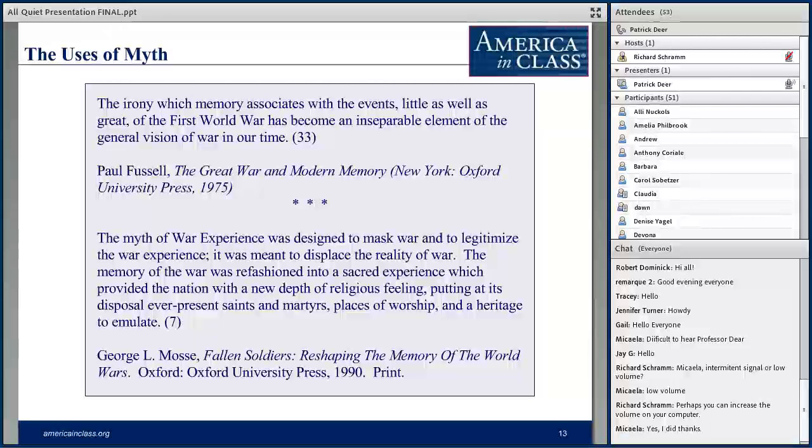I'm also going to be pushing back a little bit against Fussell's version of the war, which has to do, as this quotation says, with irony. World War One is the event that plunges the world in an ironic way, and in a way, everyone gets to be a little bit of an ironic modernist after World War One.